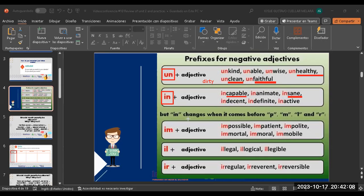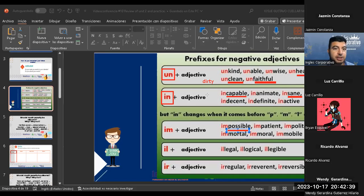Y ahora aquí tenemos, but in changes when it comes before P, M, L, and R. Y tenemos acá que este in cambia a veces y puede ser im, il, o ir. Y se van a dar cuenta que ahí hay algunas palabras que ustedes ya conocen. Por ejemplo, possible significa posible. Pero impossible es imposible, ¿verdad? Como misión imposible, como la película, ¿ok? Here we have patience. Tenemos paciente. Aquí sería impatient, impaciente, ¿ok? Tenemos immortal y así sucesivamente.